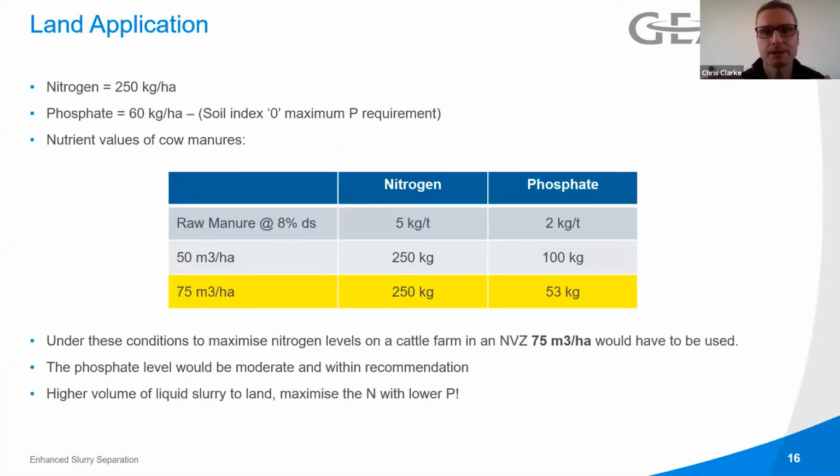What that means when we go back to our land application rates is that your 250 kilograms per hectare of nitrogen then allows more slurry to be put on the land, so 75 cubic meters, and our phosphate level going on the land is a lot lower. So we brought that right down. That's about the balance of where we need to get to.